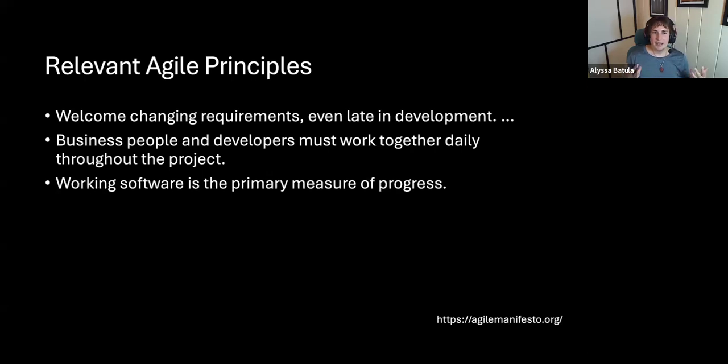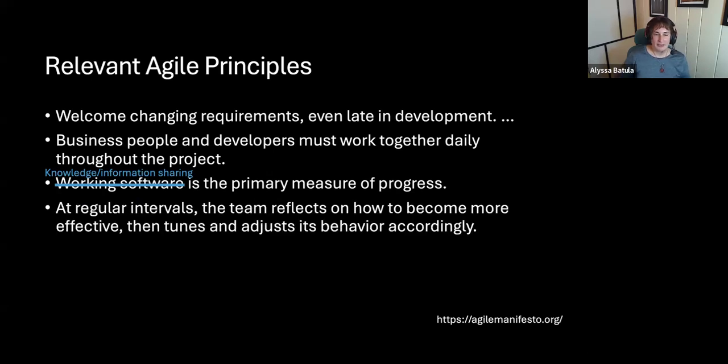I also liked "working software is the measure of progress." But I'd amend that a little bit, that knowledge and information sharing for data science is maybe the primary measure of progress. And then the retrospectives, going back and making sure that everything is really working right for your team, especially with data science, because it's newer to Agile. It's not something that people have been doing for nearly as long. So getting that right is going to take a lot more adjustment and going back and refining what you're doing.